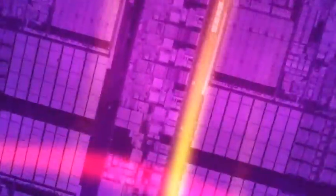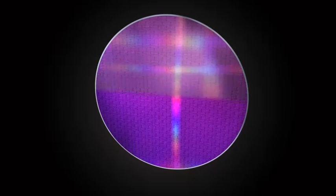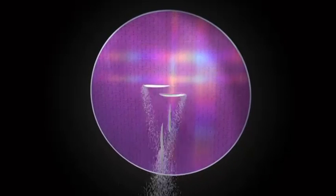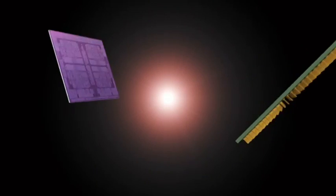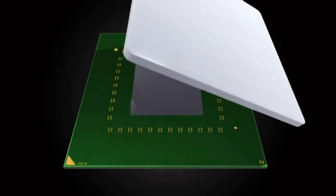The last production step in microprocessor manufacturing is the packaging of the chips. In preparation for this step, tin silver pellets are applied on the wafer. They will link the chip to the frame. Via the finest saw blades, the chips are cut off the wafer. The flip chip method is used to bond the chip to the frame, which is sealed with a cover.